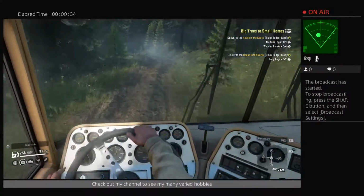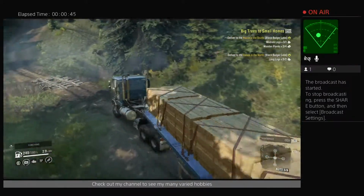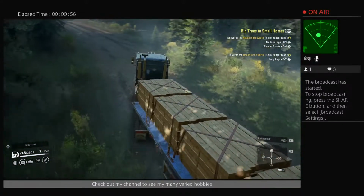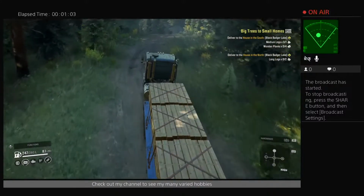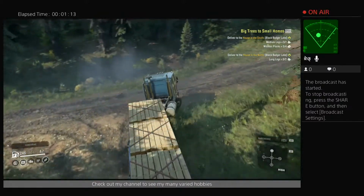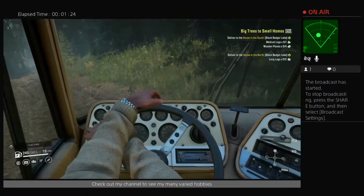Ah, boy, I love this thing. Put her in high. Watch this baby shine. Otherwise we'd be in first gear going up this hill. Love this truck.